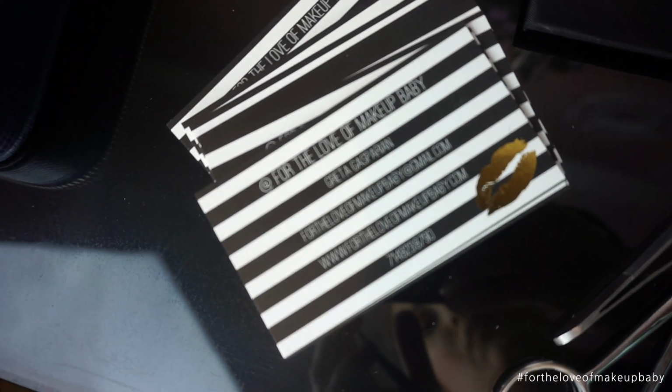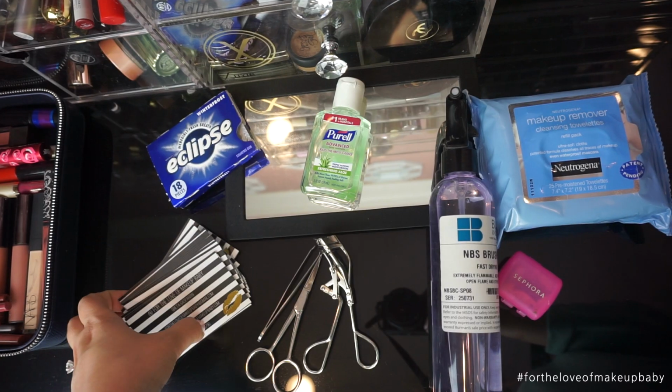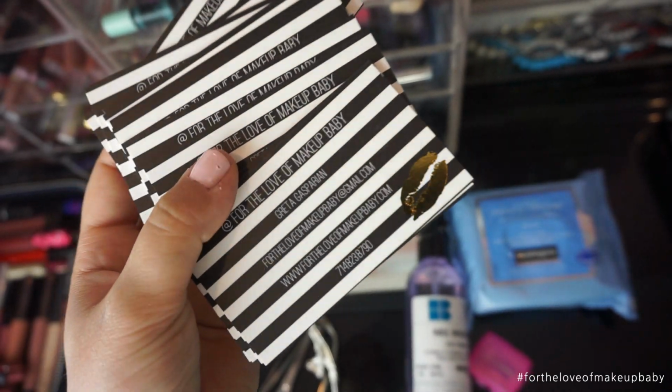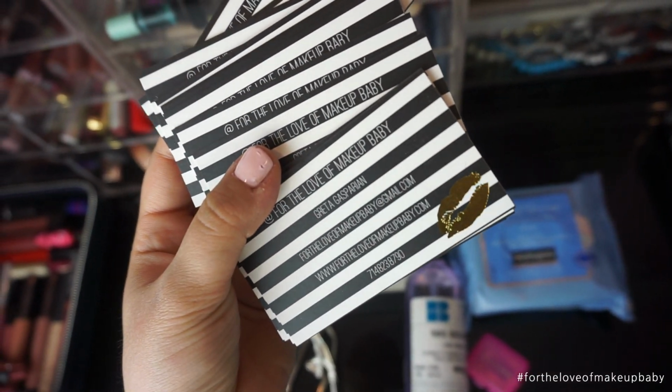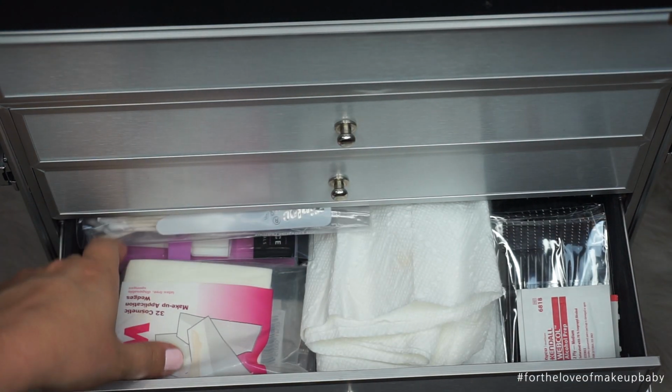A perk to have are definitely business cards because you never know who's going to love your client's makeup, and she can easily hand these out to her family, her friends, or to anybody who complimented her makeup. So these I always suggest to have. And also gum, just because you don't want to have stinky breath.